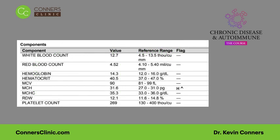Here's an example of a CBC. A CBC is a standard test called a complete blood count that's done typically if you go in for a standard yearly physical, or you go into your doctor and you're just not feeling well, or you went into the emergency room. This is actually a person that communicated with us a couple weeks ago, severe chest pain.